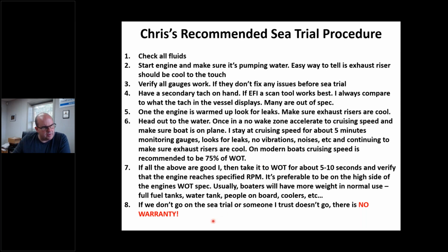And the last thing I'm going to do, and everything's good, obviously we back it off and we run it for a little bit more, and then we head back to where we came from, and then we sign off on it and everybody's good. But this is something I want to hit home on. When we do a complete engine like that, we offer a 1-year warranty, okay? 1 season warranty. If they don't call us for the sea trial, there's no warranty, none, no questions asked. It's in our procedure. I can't stress this enough, okay? We have to go on the boat. If we don't go on the boat, it's over. I don't care, okay? Because I want to verify our work.